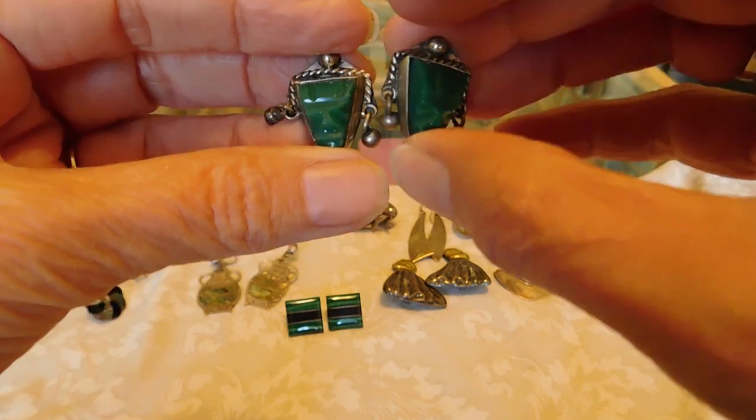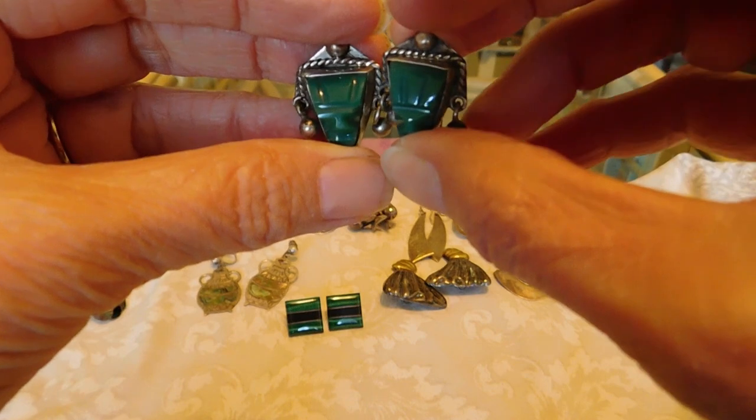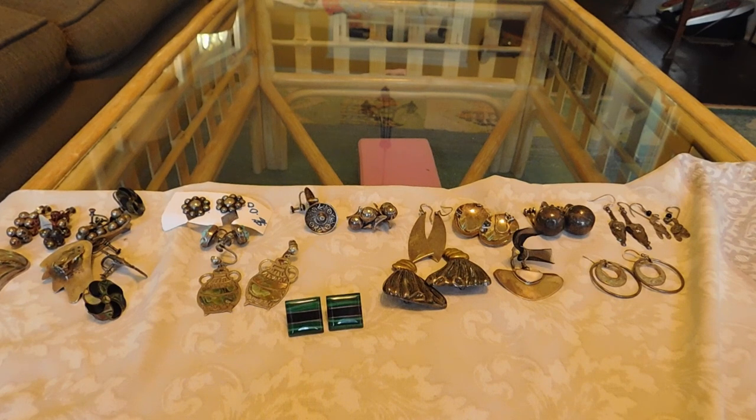Some little green onyx. Little dudes. And this is signed something ACA. They are Mexican silver, of course. I can't really quite read those. I hate it when the hardware gets in the way.